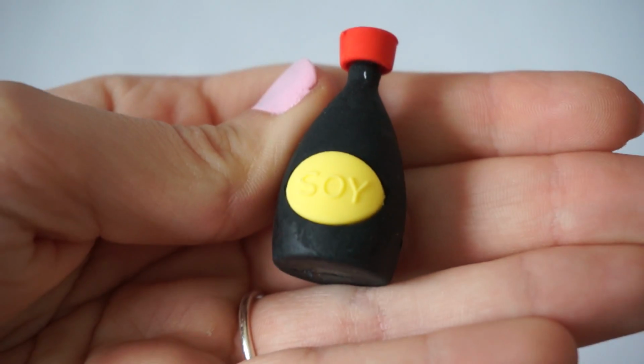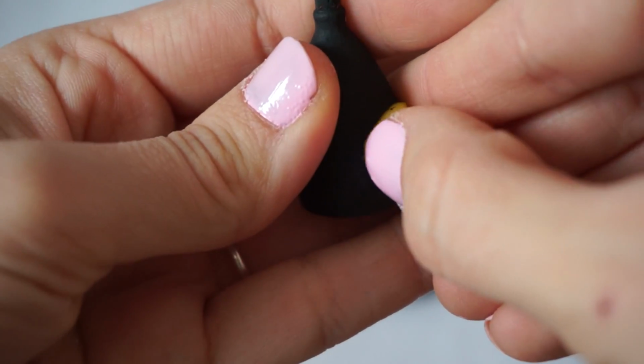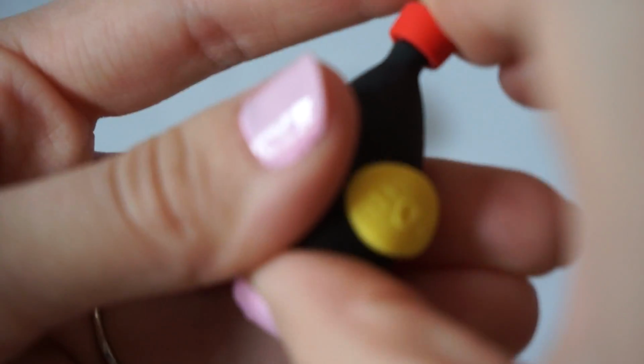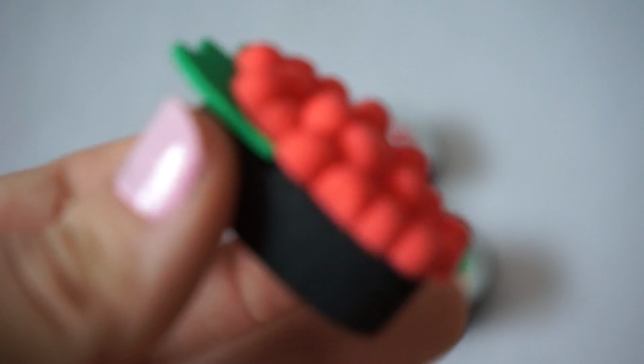Here we have a soy sauce bottle. The top comes off easily. And yeah, that does too. There's the inside. So that's what makes it a puzzle. And I guess it's the fun of taking it apart and putting it back together. It's not just one big block of eraser. Next up we have this caviar. It comes apart like that.